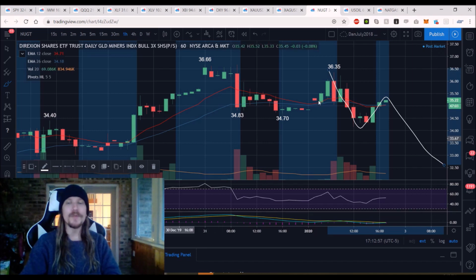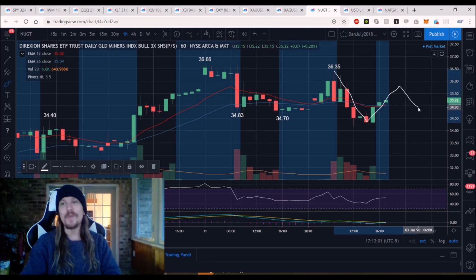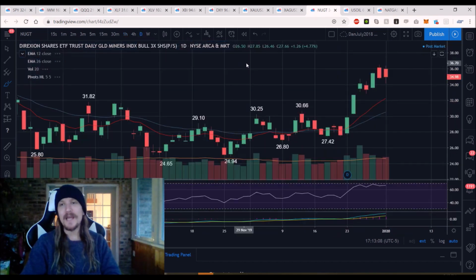Best case for the bulls would be to wake up tomorrow and be in the mid to upper 35s, and that was when we would look for an equilibrium as opposed to bearish continuation. That being said, if we do get that lower high and lower low, certainly looking for a daily higher low for these bull miners.